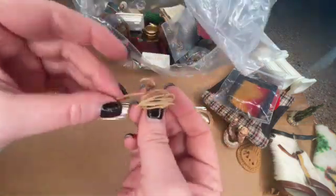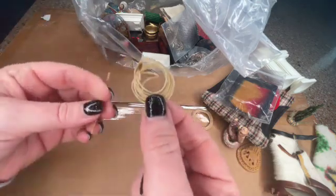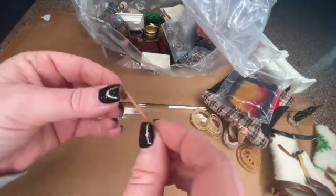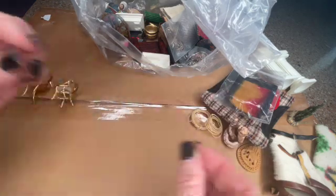And here we have another cowboy rope. And I'm guessing that this is some sort of horsewhip right here. This is just a plastic one. That's kind of what it looks like to me. If it looks like something else to you, let me know.